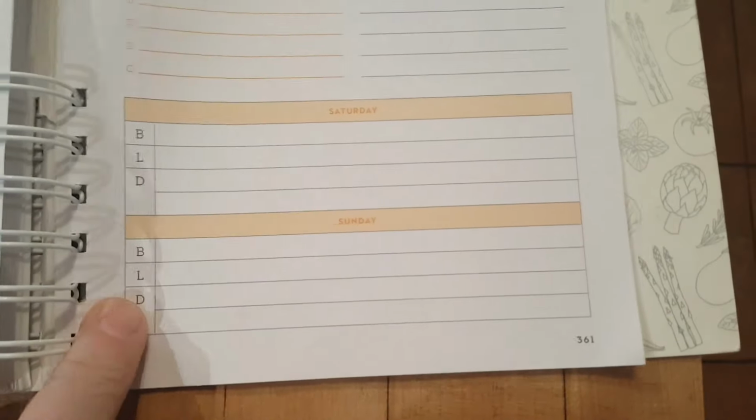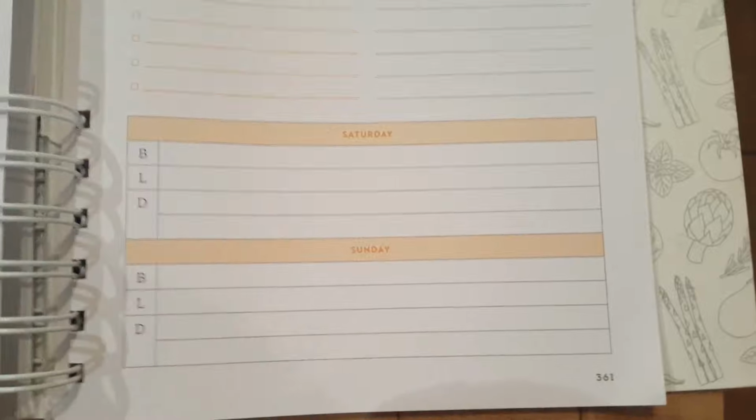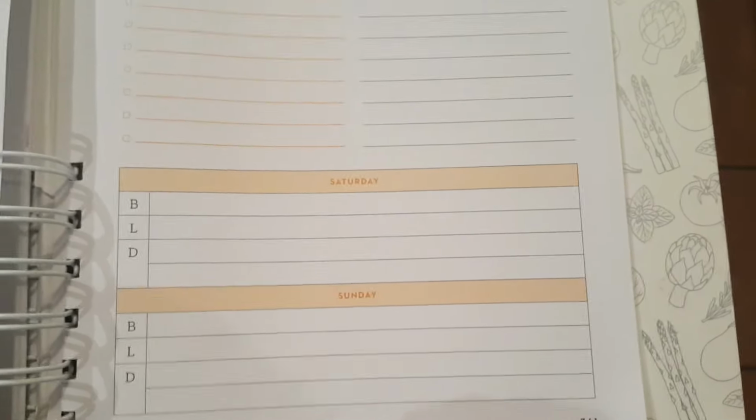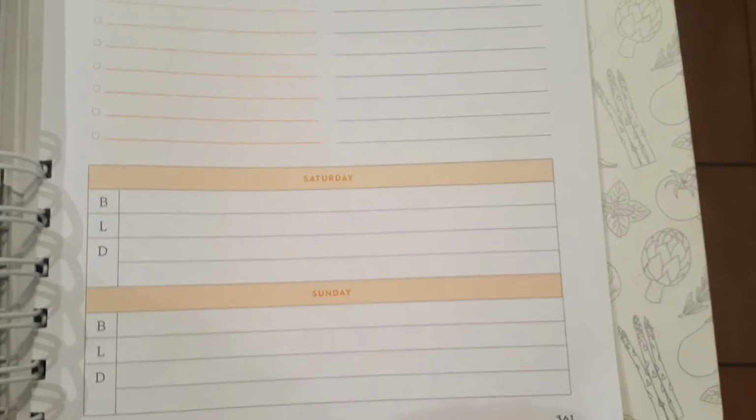Saturday and Sunday, I don't plan anything because I never know what we're going to be doing. So I kind of leave those days open. But normally we will do like steaks one day. And maybe Sundays I'll throw something in the crock pot. I don't really like to cook on Sunday since I meal prep. So that's the plan for this week.